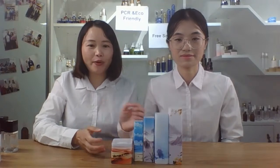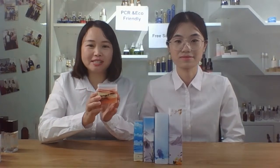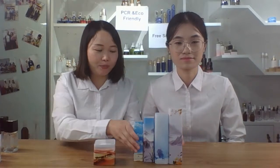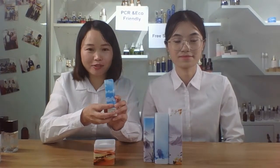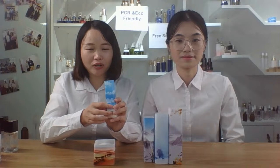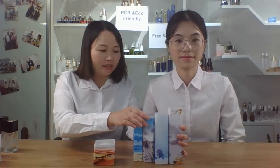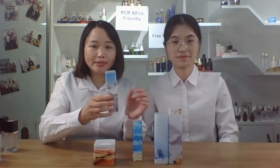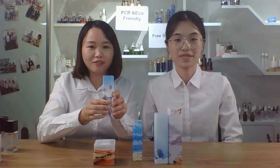They are very beautiful sets. You can choose them for your skincare line. The jar you can use for face cream, eye cream. The small bottle with the lotion pen you can use for serum, and it can also be used for lotion or cream. And the bigger bottle with the sprayer, you can use for face mist or face toner.